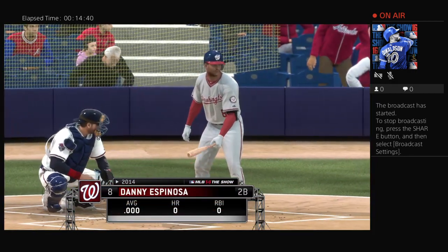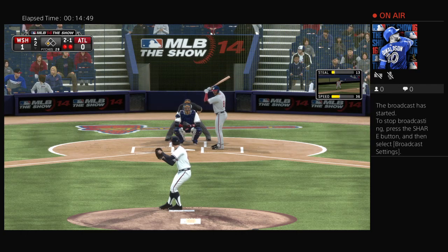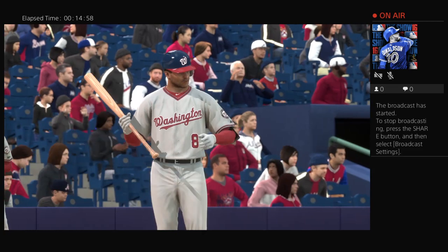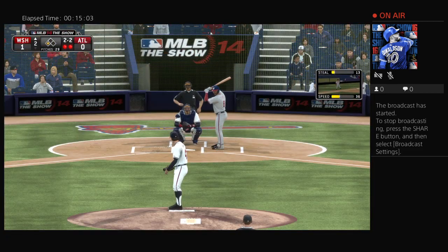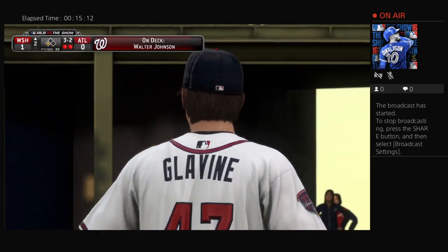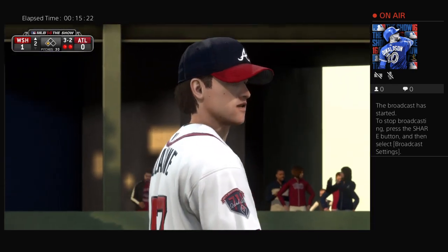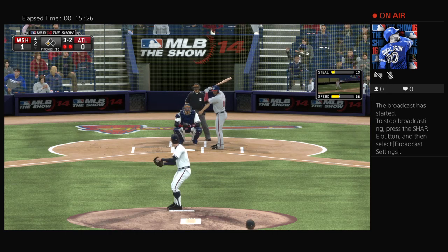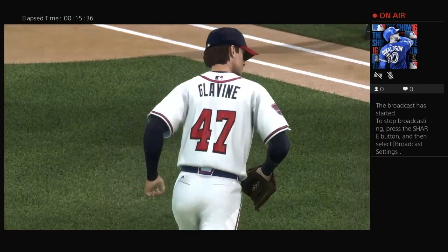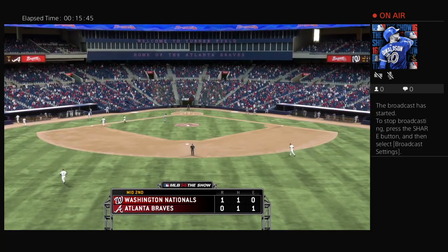Danny Espinosa will get his first shot here, trying to come through with 2 away and a runner at third. And this is popped fouled off to the right and back into the seats. Here comes a 2-2. Sinker, 3-2 now. Now on 3-2, you got to go with your strength. And a sinker there, swung on and missed for out number 3. Only 1 in the inning for the Nationals. We'll go to the bottom half of inning number 2. It's the Nationals 1 and the Braves nothing.